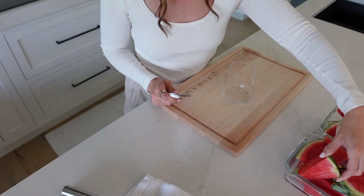We have been loving all things watermelon lately. So this one's super simple. We're just going to be adding in minerals, mint, some fresh lime juice, and then of course a little bit of sparkling water. Muddle all of that together with our watermelon and the mint.